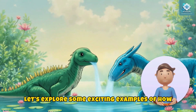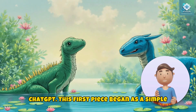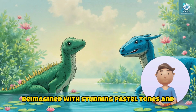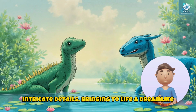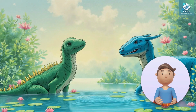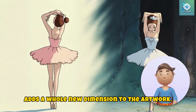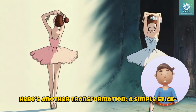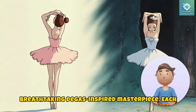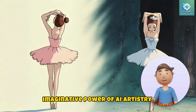Let's explore some exciting examples of how children's art has been transformed using ChatGPT. This first piece began as a simple drawing of a dinosaur park. Now, it's reimagined with stunning pastel tones and intricate details, bringing to life a dreamlike scene reminiscent of Monet's masterpieces. Notice how the introduction of light and depth adds a whole new dimension to the artwork. Here's another transformation. A simple stick figure ballet dancer evolves into a breathtaking Degas-inspired masterpiece. Each creation is unique, showcasing the incredible imaginative power of AI artistry.